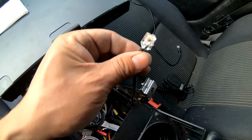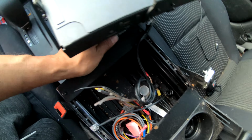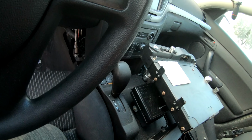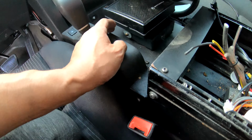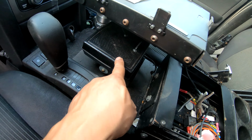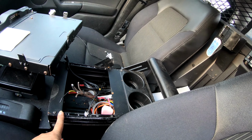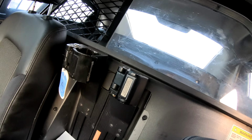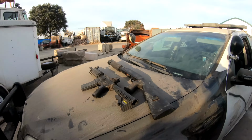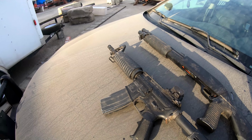Actually, just recently I found a full Code 3 Z3 setup, so here in a bit I'm gonna try to go and find it and connect it, see if I can get these lights and sirens going. And then right here is a Motorola radio speaker, which tells me that there was a Motorola radio installed in here. And over here there is a Santa Cruz gun lock. One is for a shotgun, the other one's for an AR-15 type rifle.